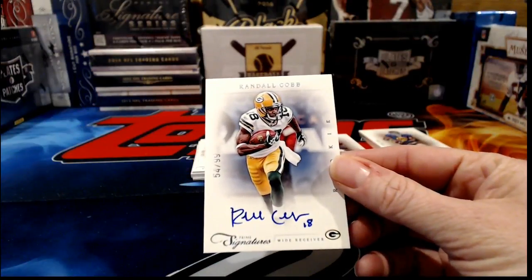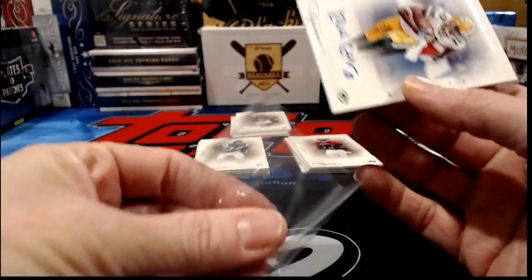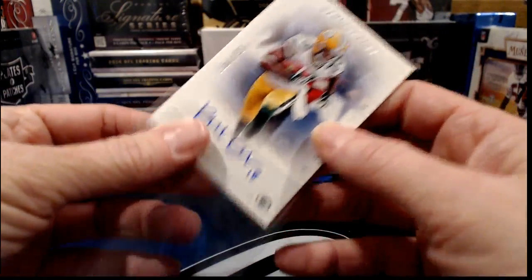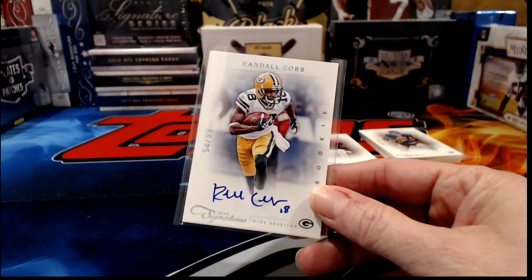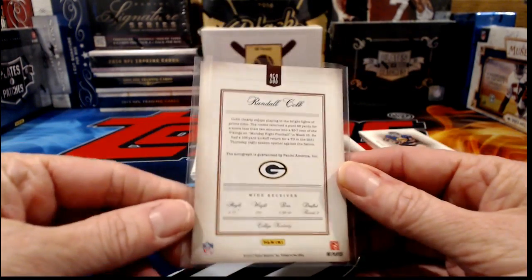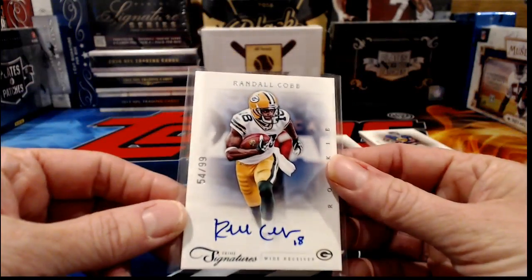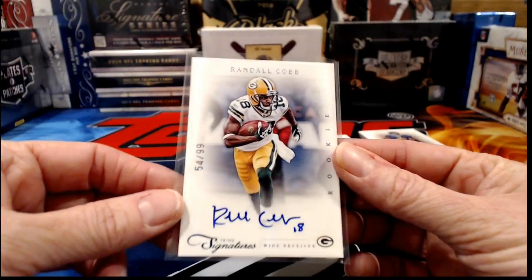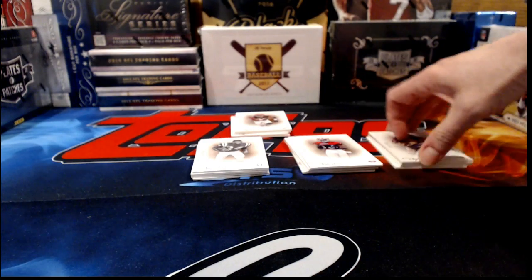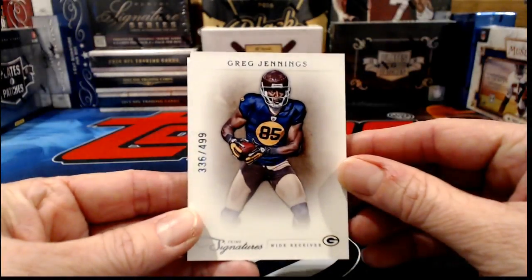Oh, you know what? I was just thinking about Randall Cobb tonight. That is so weird. When I was filling out the spreadsheet, I thought to myself, I don't remember why. Somebody had the Packers, I think, who doesn't normally have the Packers. And I thought to myself, you know, I have not pulled a Randall Cobb out of here in a while. We keep pulling the other Green Bay rookie. So there is a really nice Randall Cobb to 99 on-card auto hit for the Packers. And, of course, I love Randall Cobb. So he used to play for UK, which is where I went to college.